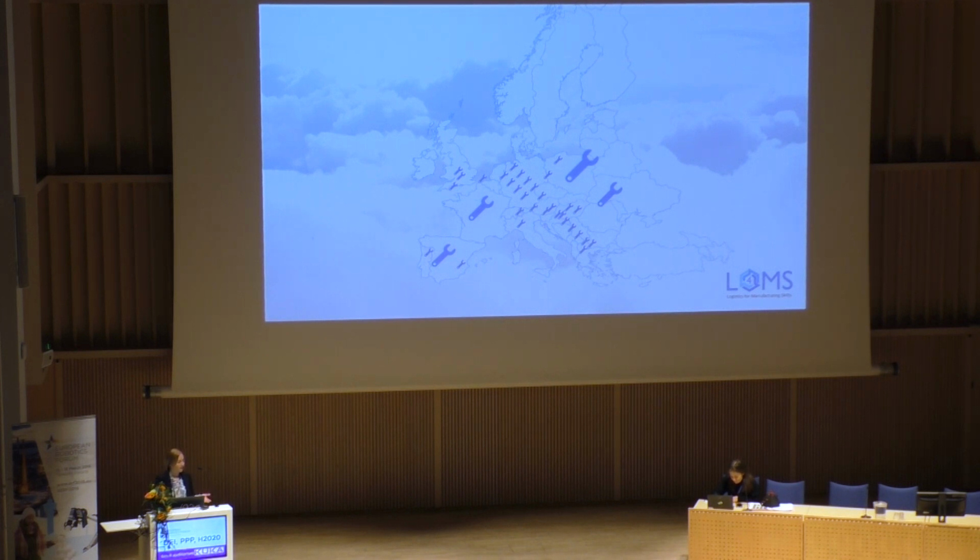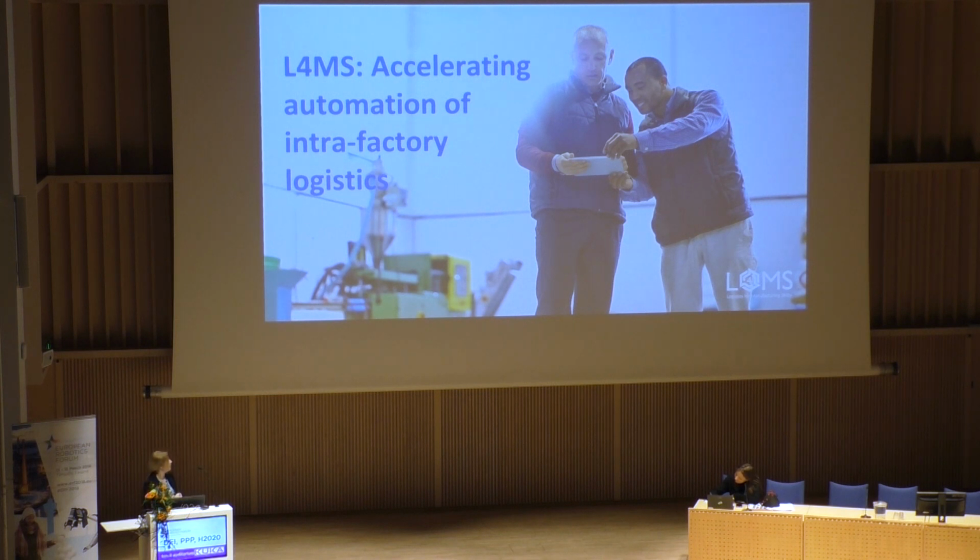While large manufacturers are quickly adapting new technologies to advance their logistics and their profitability, at the same time SMEs are struggling to really benefit from these advanced technologies due to the large initial investments that they require, lack of in-house expertise, and so forth. While SMEs represent 98% of manufacturers, actually less than 2% are using these advanced manufacturing technologies. And this is how L4MS came about.